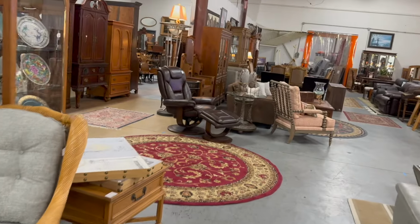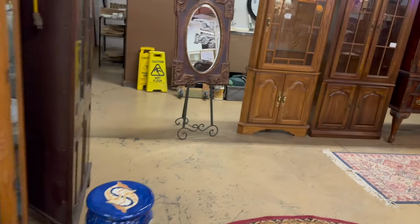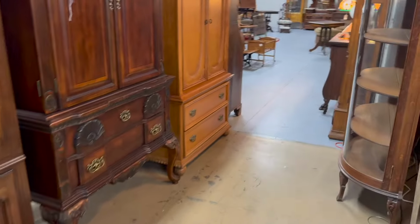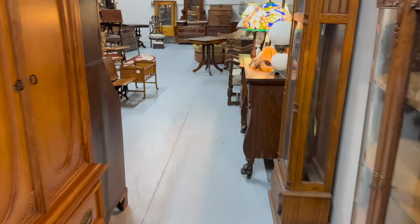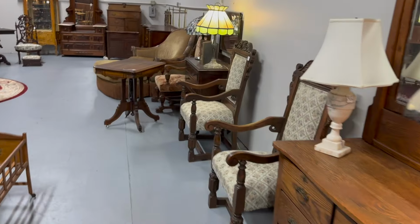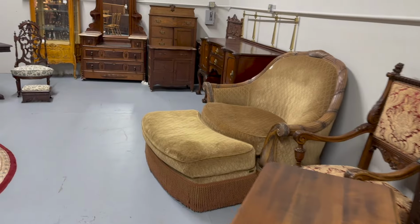So everything we're seeing right now, we're looking at the same as you guys for the first time. It's probably been 7 years since I've actually been in this building, and it looked a lot different. So it looks like they have the antiques corner back here. Let's have a look around. So a little bit of everything back here. So you've got all ages of stuff, from Victorian furniture all the way up to modern stuff.